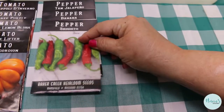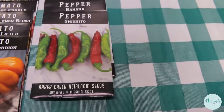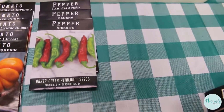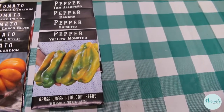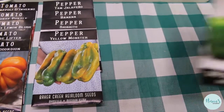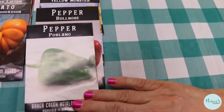Next up is the shishito pepper. I've always wanted to give those a try. That's a Japanese style pepper. It can be a little bit spicy, but not terrible. A yellow monster. This is a yellow bell pepper that's elongated. It's a sweet pepper. Here's another sweet pepper, the bullnose. Poblano is a somewhat spicy pepper.